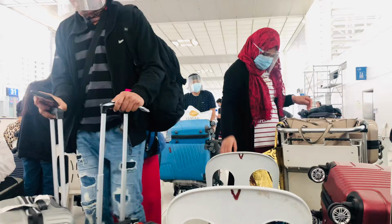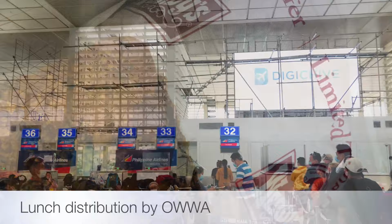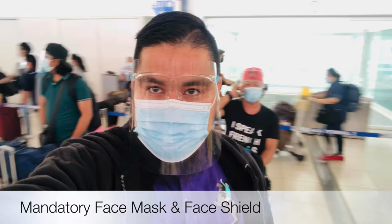OWWA coordinates the flight with the LGU. Make sure to double check with your LGU regarding specific travel documents. Upon checking in your baggage, make sure to wear a face mask and face shield. OWWA also provides face shields to those in need.